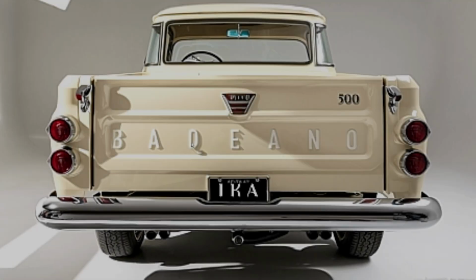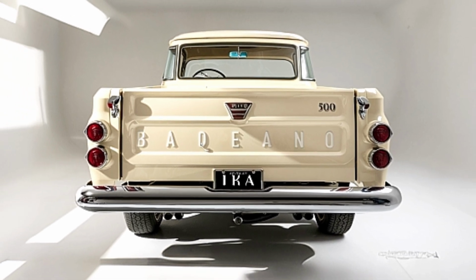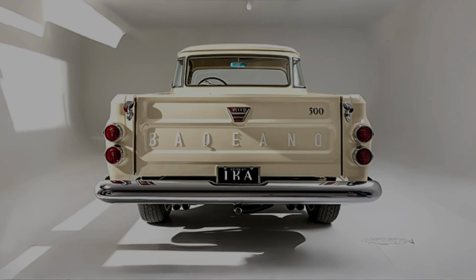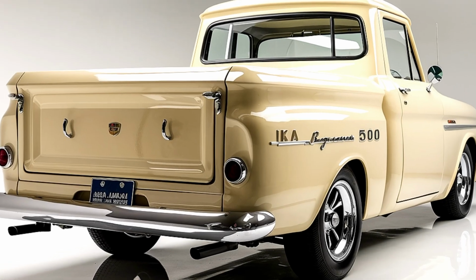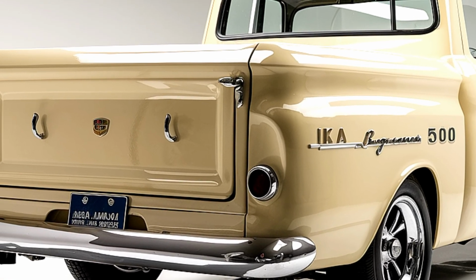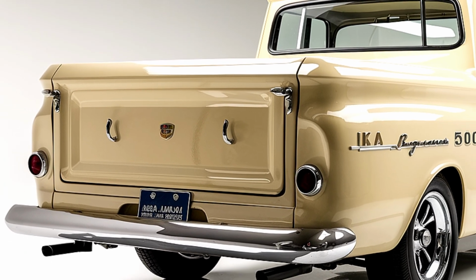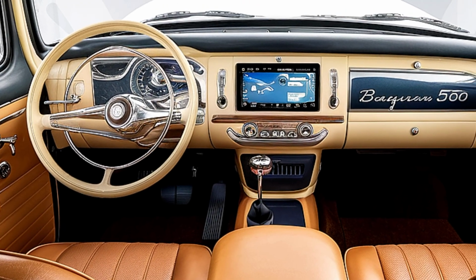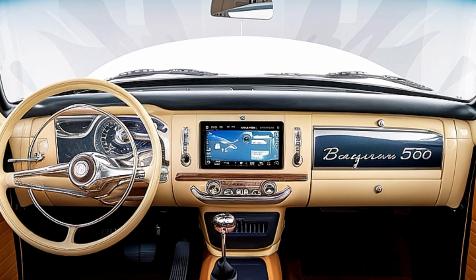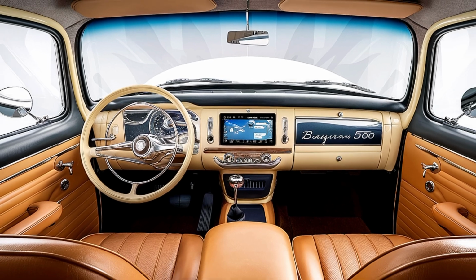The 2025 model also benefits from upgraded paint technology, ensuring durability and resistance to fading or chipping, which is a definite advantage over the original. The wheels fit perfectly with the vintage look, offering a robust yet stylish presence that suits both city streets and rural roads. Moving inside, the interior of the Baqueano 500 is a beautiful fusion of retro style and contemporary upgrades.